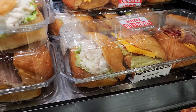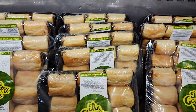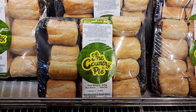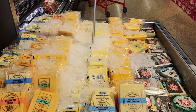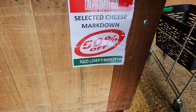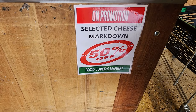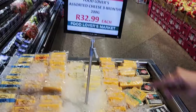Fit cooks. Well, they say paninis. And of course, sausage rolls. Oh yeah, we got some cheese. On us. Not only is it on ice, it's 50% off. Awesome. Brie, 200 gram for 33 rand.